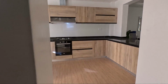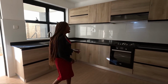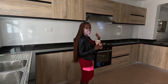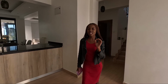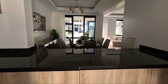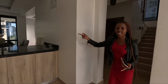So we're just going to go to the kitchen, which I had mentioned before. It's an open kitchen. It comes with the hood. It also comes with the oven, which has already been fitted. The kitchen is also very spacious, such an amenity that people look for. You can put your fridge here, you can put all the things that you want. The kitchen has an open plan, where you can see the dining area, but you still have to go around to get to the dining area.